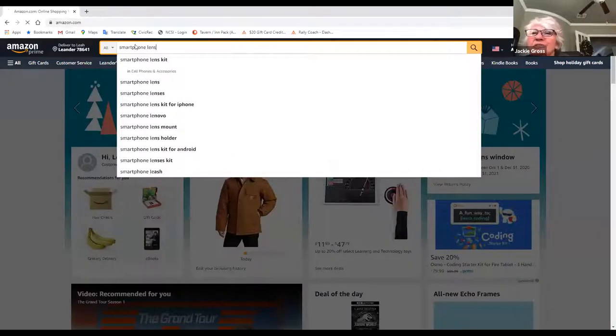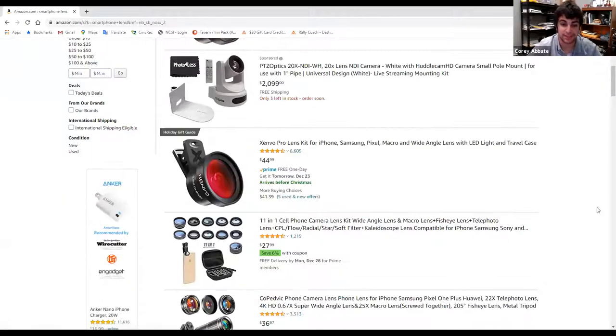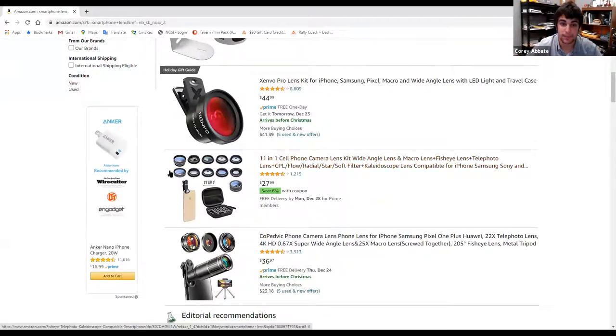They have them even for phones? Oh, yes. It's just these little clip-on things. They can be expensive and they can be not expensive. Typically they come with a clip and then you have a little lens you can screw onto it. So you see here, $27 for 11 different types.